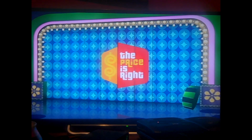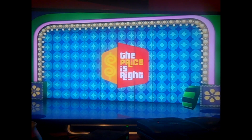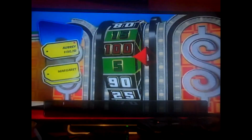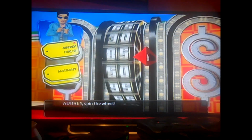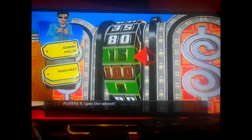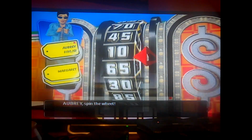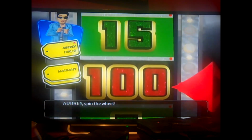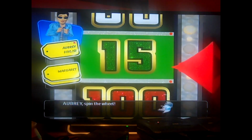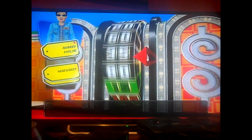$130,151! Time for yet another Showcase Showdown. It's time for the Showcase Showdown. Spin the wheel. I think it's going to stop on 15 cents. Yeah, spin again. 15. Would you like to spin again? Don't have a choice.